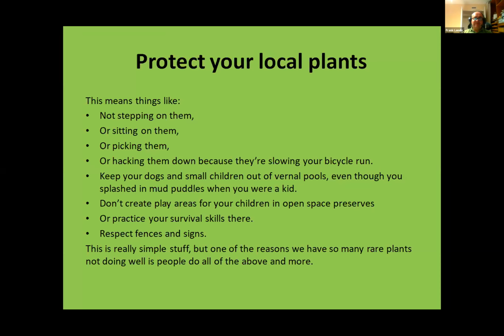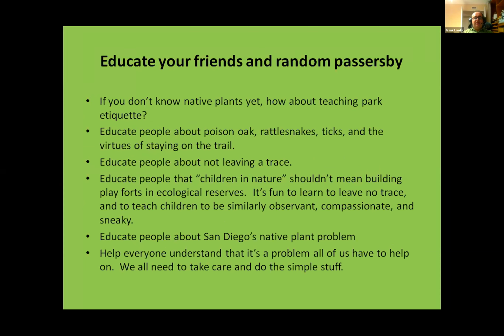And again, this is really simple stuff, but one of the reasons we have so many rare plants not doing well is people do all of these above and more. And I am keeping that list short because I've got probably about 5 minutes left, 4 minutes. Another thing you could do, as Tony suggested, is educate your friends, random passersby, people you meet on the trail who are standing off the trail, all that stuff.